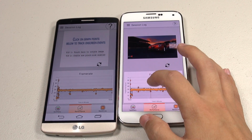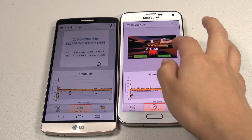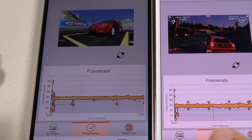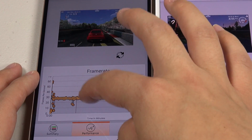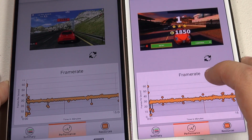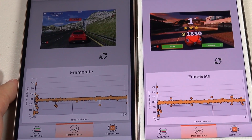What I love about this application is that you are able to touch these different data points and you can see the exact frame as you're going along. So for example, you can see that we've got these little dots that are outlying. This is usually right at the beginning of a race, whereas the rest of the time it seems pretty constant. It's the same on this one. The ones that are outlying are usually at the beginning or the end of a race.